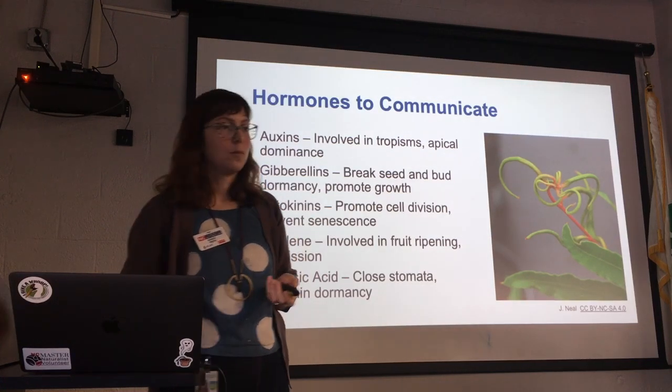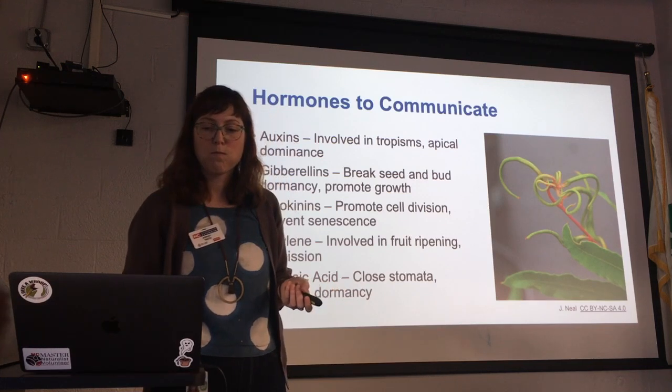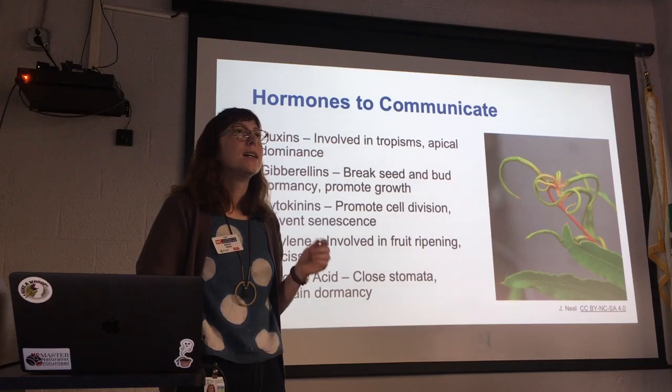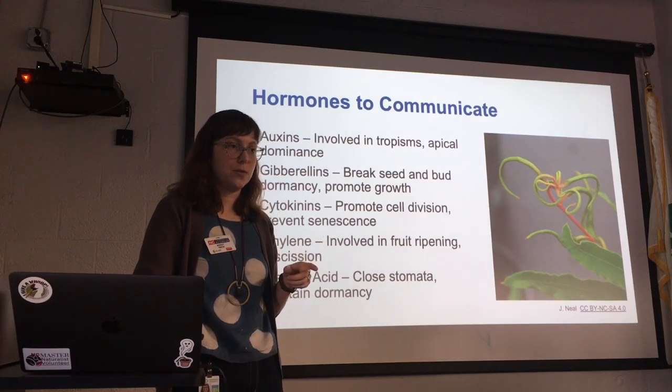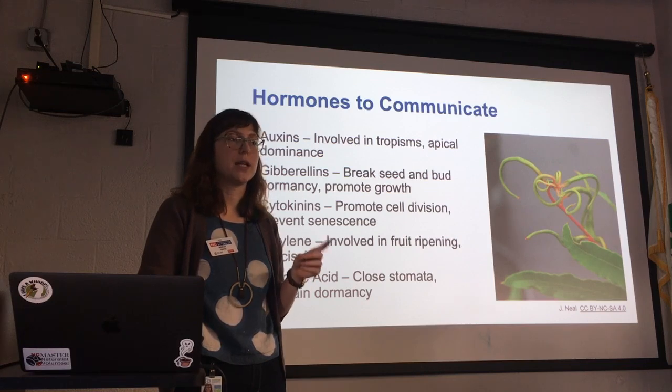So I haven't seen anything about this, but can you use gibberellins instead of stratification with native seeds? Is there any? I think so. There are other ways typically to trigger the plant to do that though.